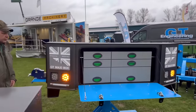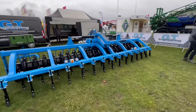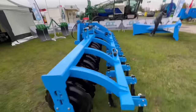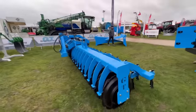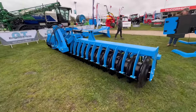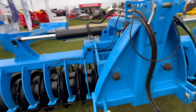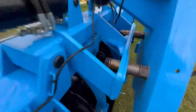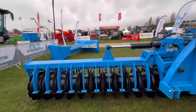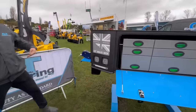Makes my front press look like I'm playing, doesn't it? That is huge. Is it 6 meters? I've got one of these in blue, similar, but it's only half the size. That's got to take a tractor to pull that, hasn't it? The headstock steers on it, so you've got a bit of movement when you're going down the field trying to keep straight. But yeah, what a beast. So it's got drawers and it's just folded out the vise here.